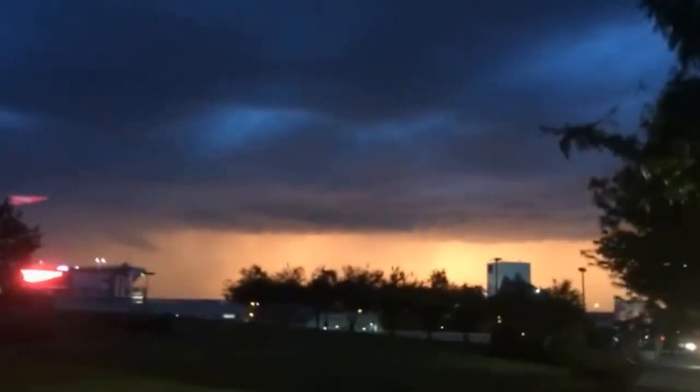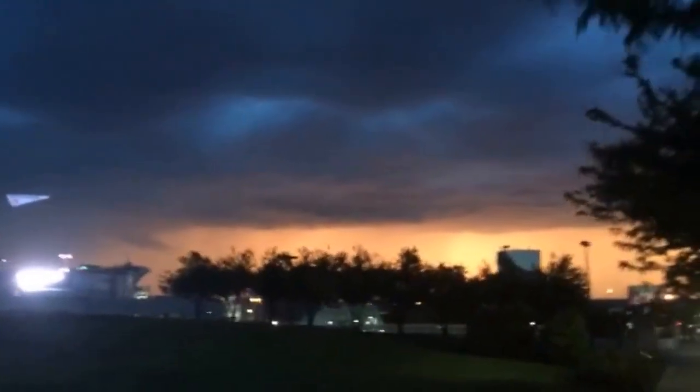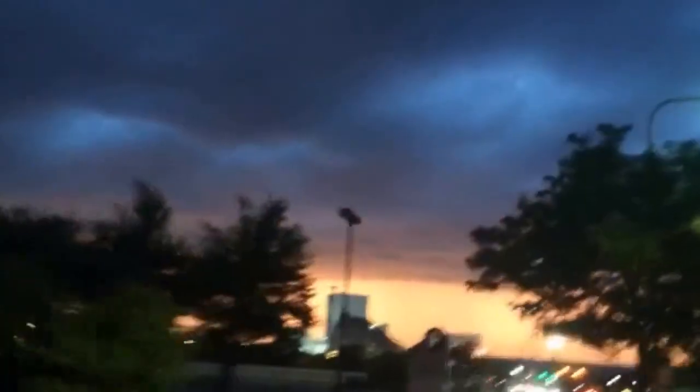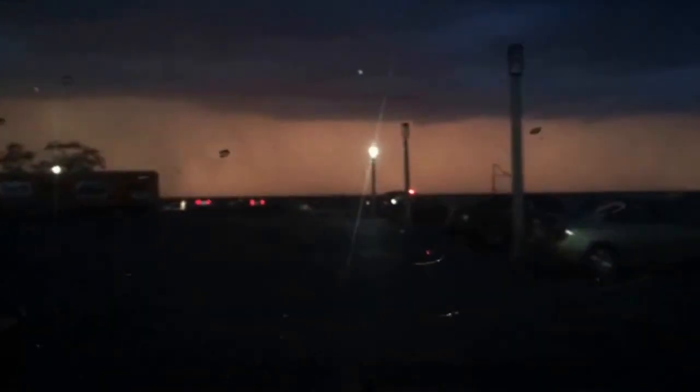Yo, check this out. It's starting to pour, too. Giant drops are falling from the sky. I'm about to get soaked. Yo, check this out. Ridiculous.